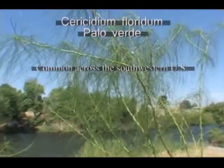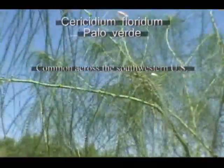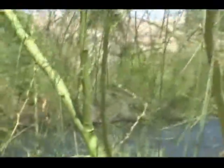Now for a quick lesson on a useful and quite attractive desert tree, the Palo Verde, or greenwood. Palo Verde gets its name for obvious reasons, which makes it very hard to misidentify. And if you still aren't sure about it, just take note of the large thorns on the tree.